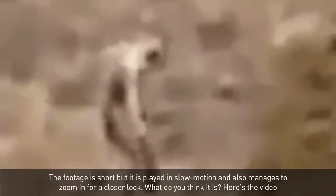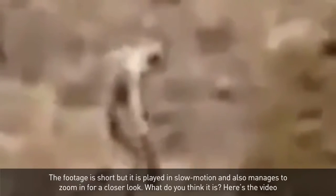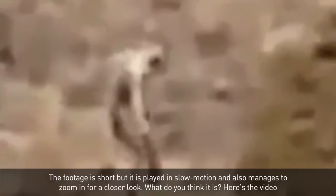The footage is short, but it is played in slow motion and also manages to zoom in for a closer look. What do you think it is? Here's the video.